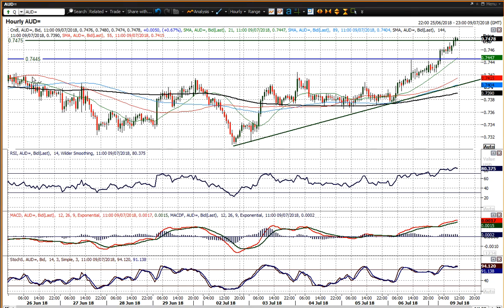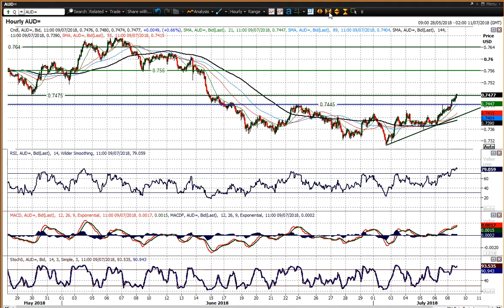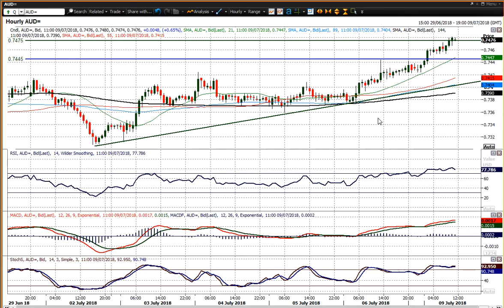The hourly chart shows the breakout above 74.45 on a decent basis. 74.75 is a level that we've also broken through. That's an old support, and then you're looking at the 75.50 area, 75.60 as your next level of resistance, and again that would be your implied target area from this breakout. A little bit stretched on the hourly RSI, so you might get a bit of a retreat back towards 74.45, which would give you a nice little entry point. You've got a little uptrend that currently comes in just above the 74 figure.